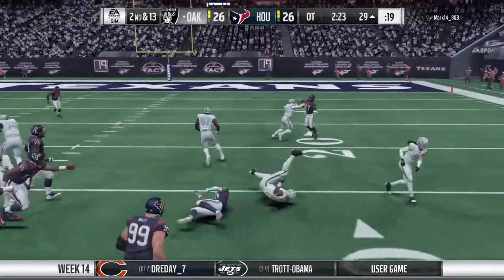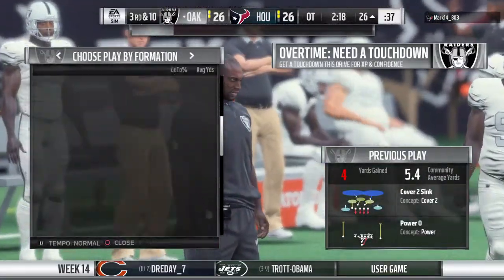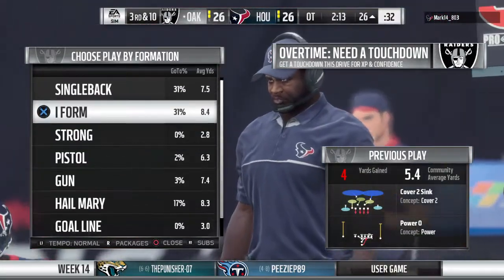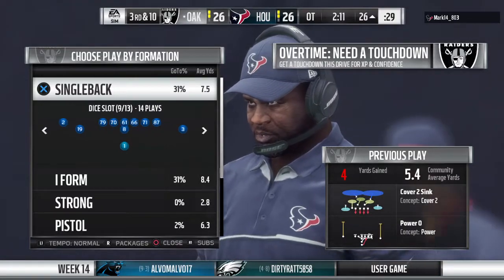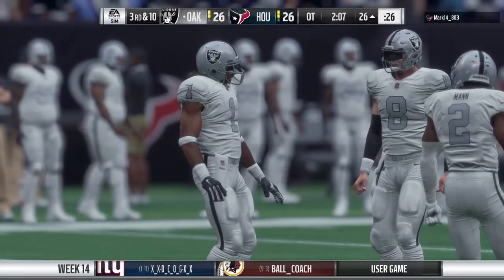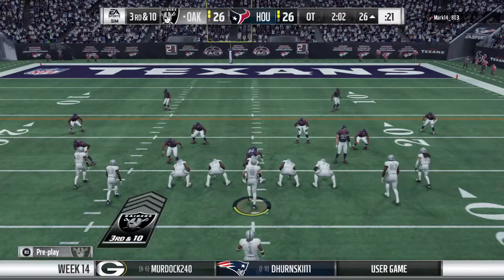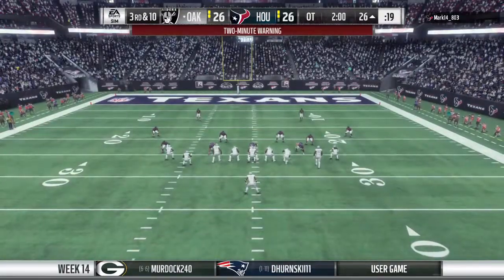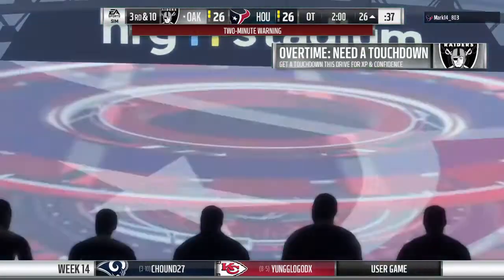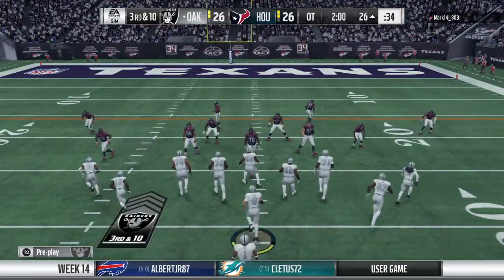And to give this time to the tailback. And able to push his way forward here for a good little gain. Give him 4 on the carry there, but that only takes him back to where they started. 3rd and 10. 2 minutes to go here in overtime. We'll be back after this.